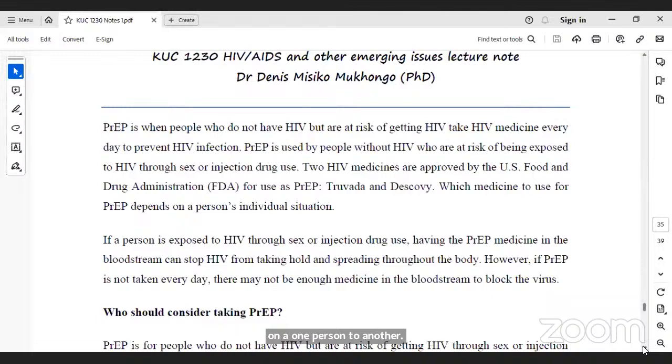So if a person is exposed to HIV through either sex or injection, but they have the PrEP already inside, the PrEP medicine inside their bloodstream because they took it before, then it means that PrEP medication can stop the virus from attaching, from binding. The first step. Hiyo virus inakuja kwa mwili inapata already there is the PrEP medicine yenye umechukua mapema. So it can stop the virus from binding to the cell.